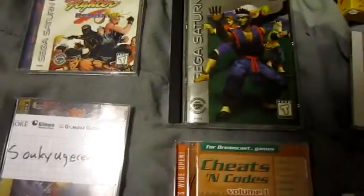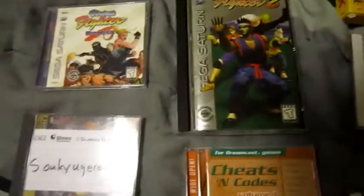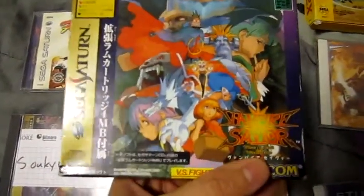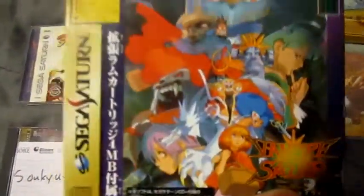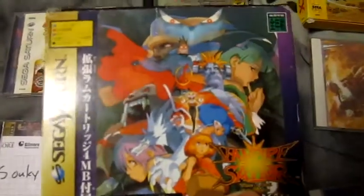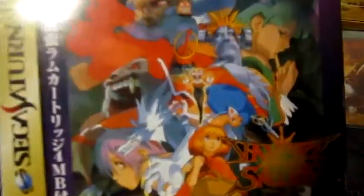Okay. I got this at the game shop a couple weeks ago. I was so surprised they had this in. Vampire Savior. Phenomenal game. This is really fun. Like, this is definitely one of the better Saturn fighters. Just sucks that this never came to North America.